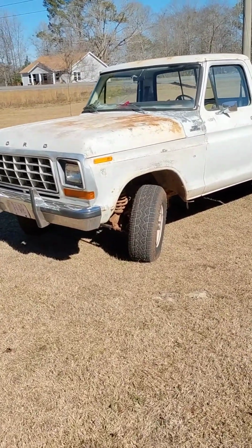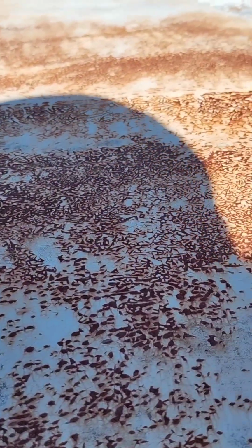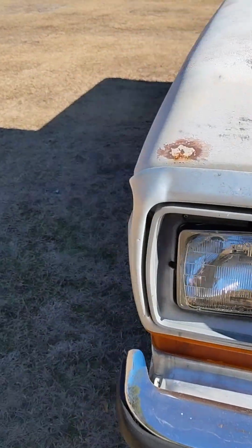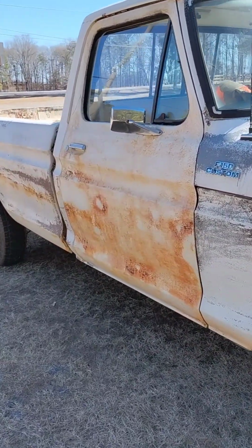Hey, I'm back. I figured I'd give y'all another shot of this pretty little Ford here. If you notice the paint, it's not rust, it's just surface rust, and plus it's cracked up. Needs to be repainted. Got one little dent in the grill. Same way with the door. It's all just surface rust. The bed does have a little bit of rust in it, but I still got my junk in the back.